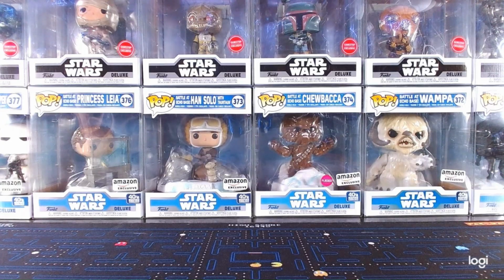Alright, you guys, welcome back. So in this box, we got 4 Star Wars Pops. These Star Wars Pops go to a collection that is my favorite collection right now, as of today. It is the Retro Star Wars Target Exclusive Pops.